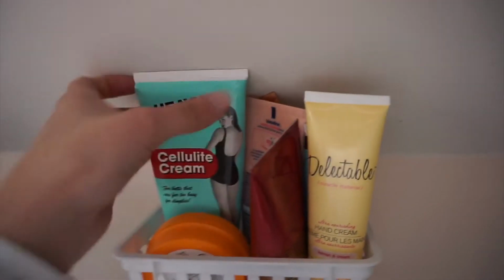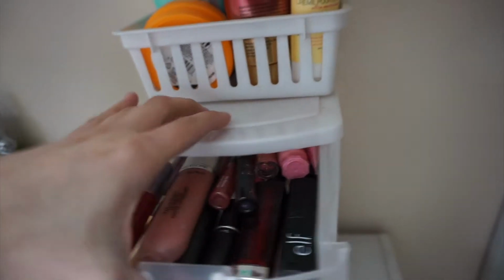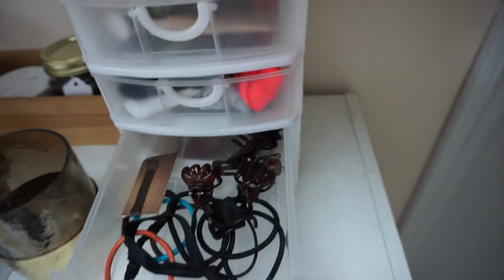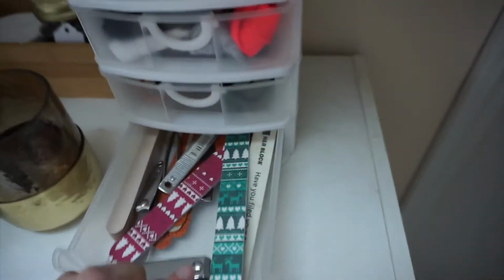Starting up here, these are my little hand creams, body butters. This first one is lips, because I don't have a lot of lip colors. This is lipsticks. This is lip balms, like chapsticks and everything. This is headbands. That is miscellaneous, like hair clips, hair things. And this is nail stuff, like nail files.